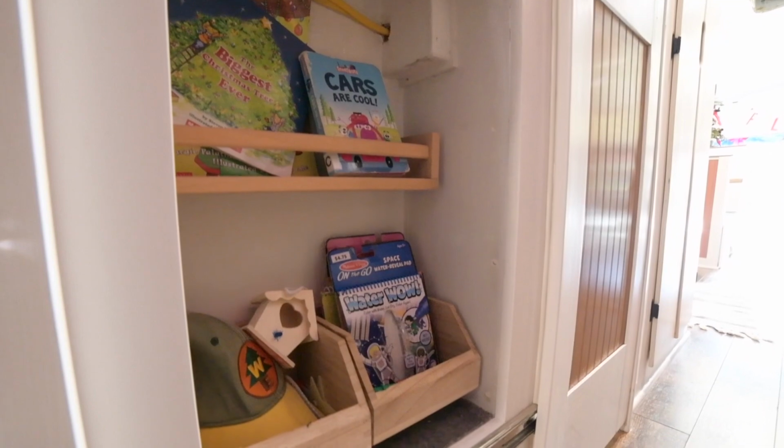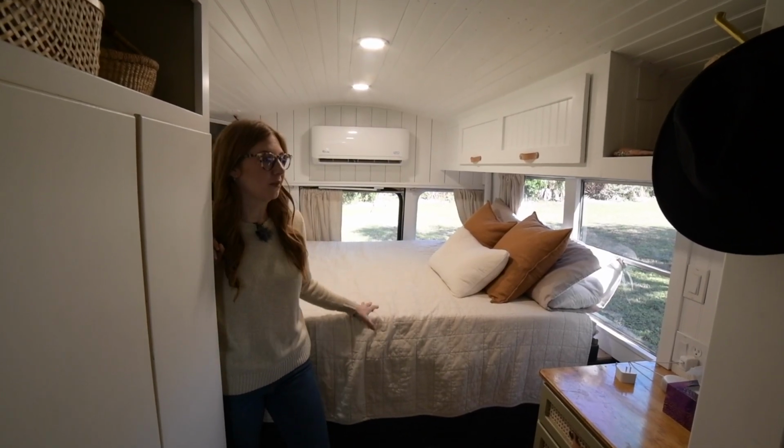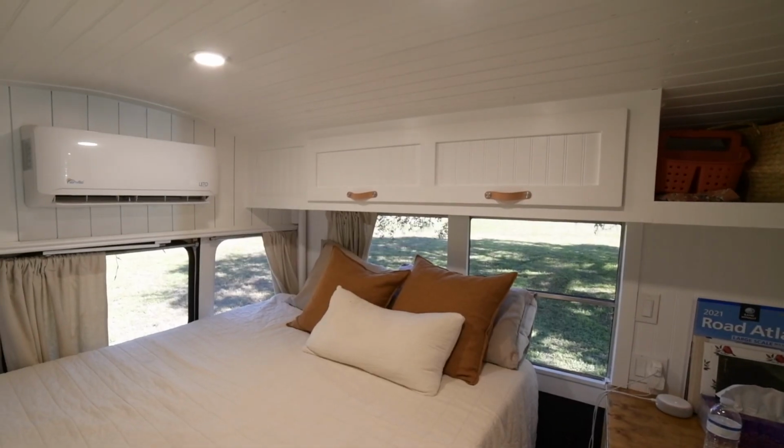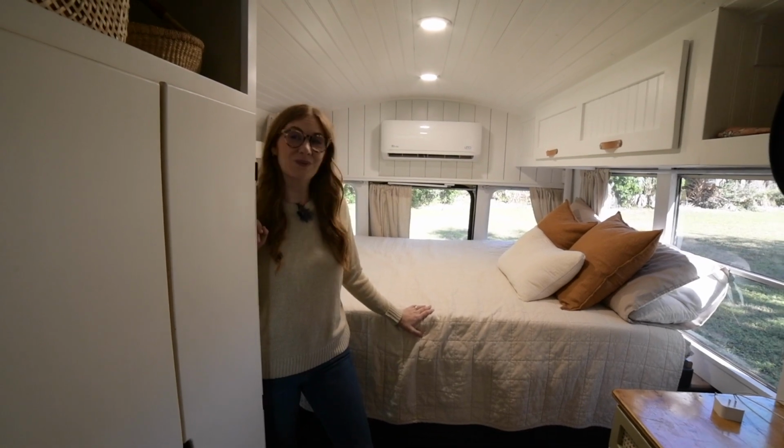So this is our bedroom. This is actually probably, outside of the kitchen, my favorite space because it's the most cozy, and I feel like aesthetically it's really clean and I love it. Our bed is ultra comfortable too, which helps.